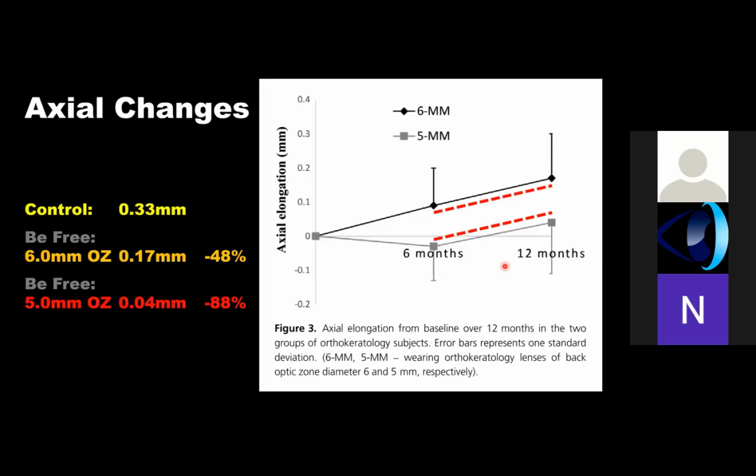And the way it worked out is the conventional B-free with a 6 millimeter OZ, an adult OZ, slowed down eye growth by about 48%, just exactly in the middle of the average of all our myopia controlling studies. But the 5 millimeter slowed down eye growth by 88%. So this is even better than Ortho-K plus atropine. You've probably seen combination treatments where we're using soft multifocals and atropine, or orthokeratology and atropine together to slow down the eye growth. And the small optic zone story is actually more powerful than combination treatment.